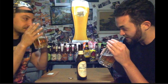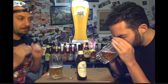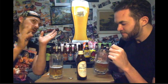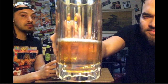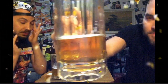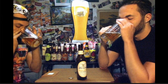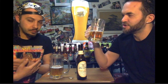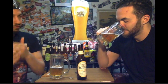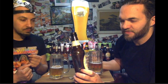This is amazing. Let's give it a little smell. Yeah. It smells like beer. Good beer, not like bad beer. I get the wheat in there. It smells like a good beer. It's a good looking beer. It smells how a beer should smell. Yeah, it smells fresh. It smells refreshing, like clean. Clean, fresh beer.